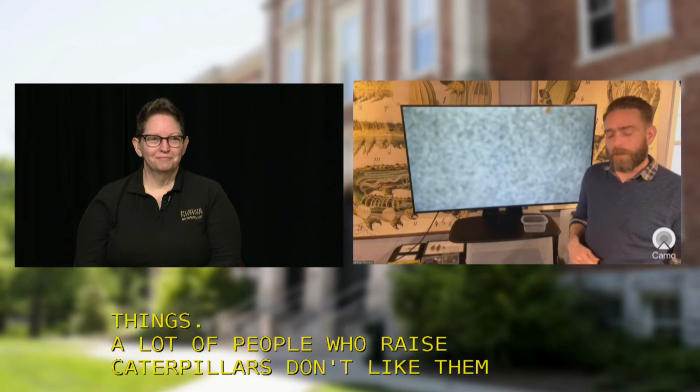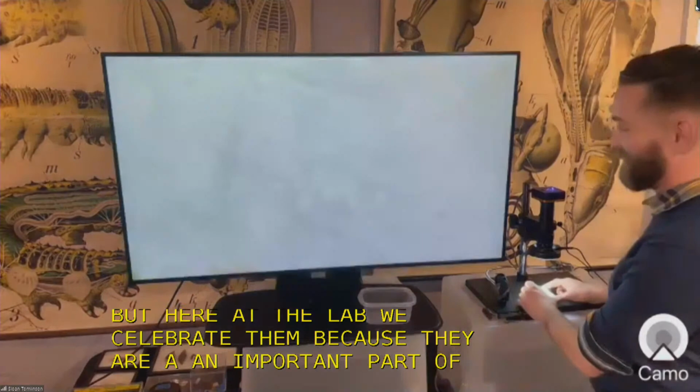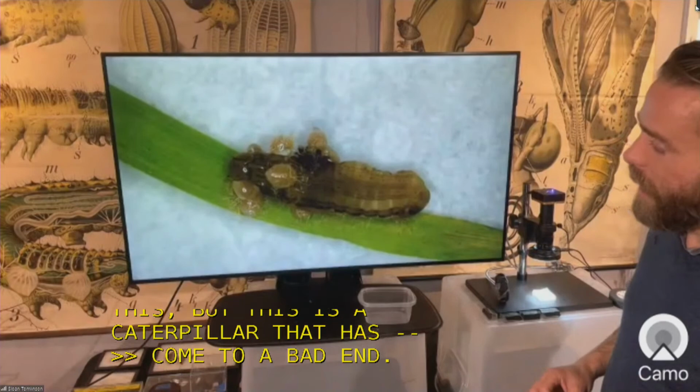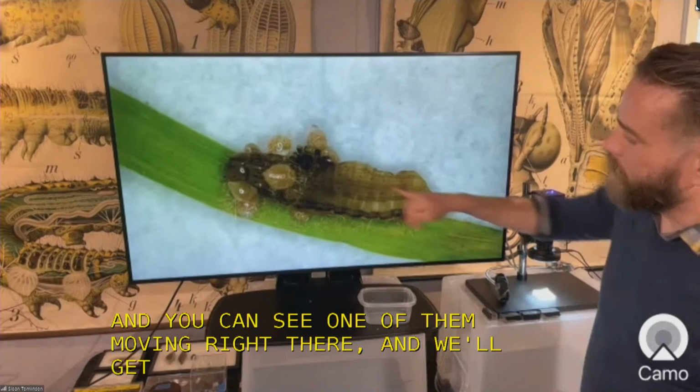So for those of you that are squeamish, maybe you don't want to see this, but this is a caterpillar that has come to a bad end. This caterpillar actually has these little squishy things, and you can see one of them moving right there. Actually, let me get closer. So this one's actually moving.